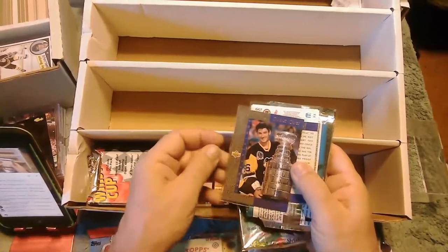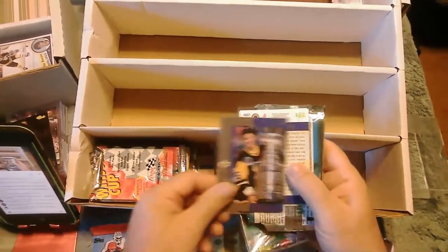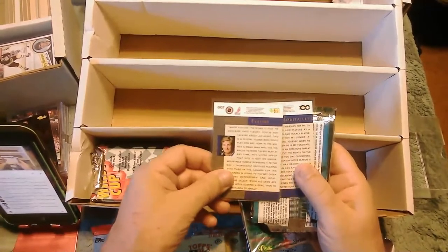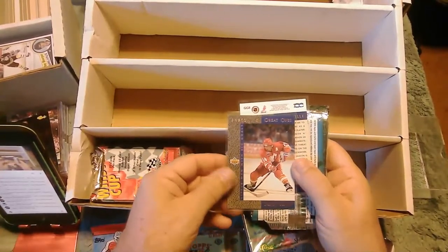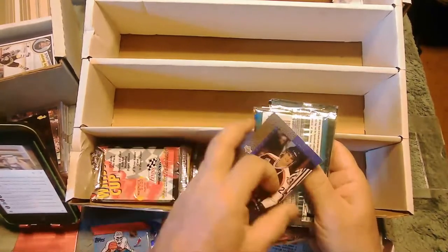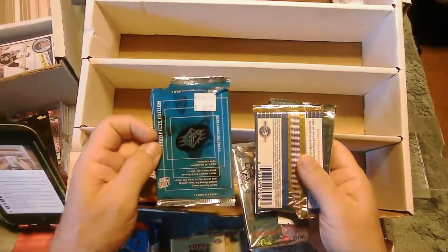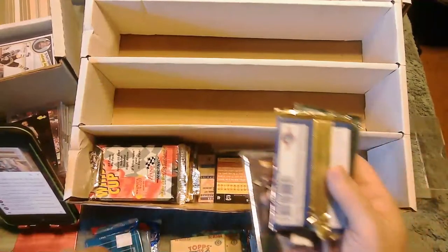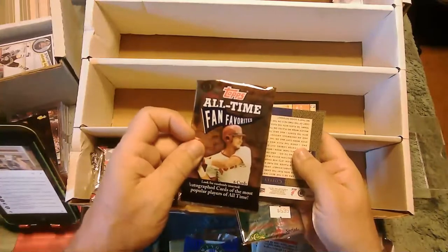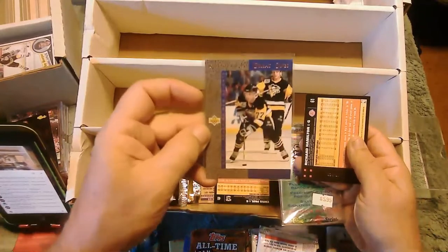Mario Lemieux. Gretzky's Great Ones. Mario Lemieux with the cup. So here's a hockey card. Another one. Theoren Fleury. Okay. Luc Robitaille, whatever. This must be hockey, so hockey goes there. This is minor league baseball. This is baseball. This is Paul Coffey, one of Gretzky's Great Ones. Paul Coffey.